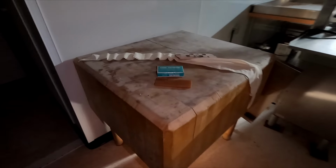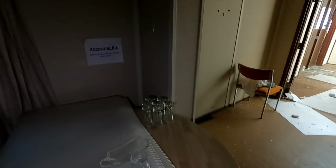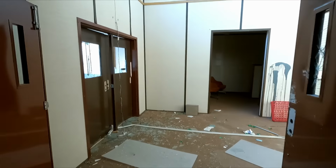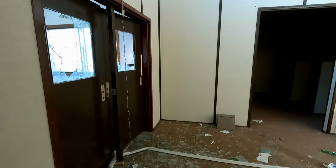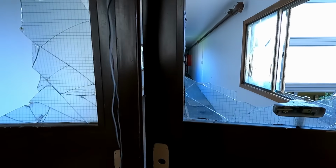Wow. Look at that big butcher block. That's pretty cool. I'll tell you, of all the abandoned places I've been in, they all have their own individual foul smell. This has no foul smell at all.